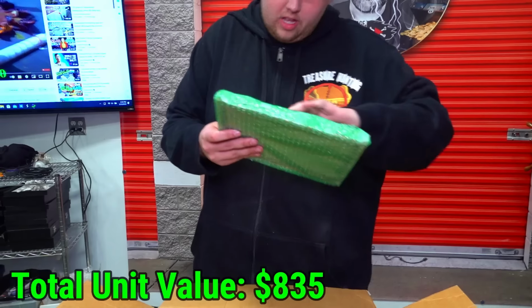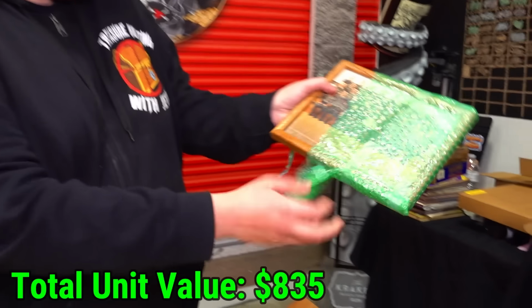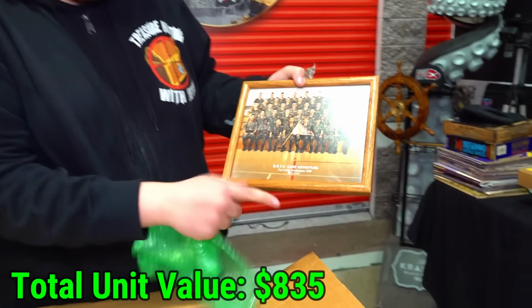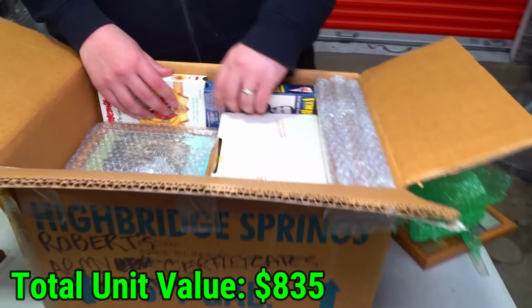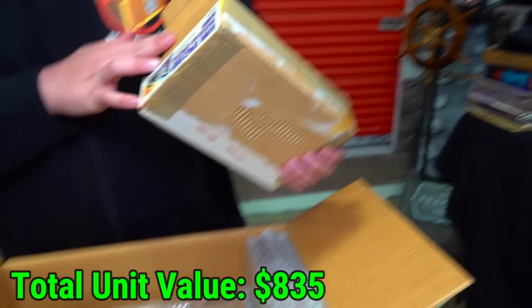Let's cut open one of these. I can already tell you what these are. Look, these are military. This bubble wrap will stop fighting me and just come off nicely. Check this, it's like an ROTC camp adventure, so military pictures. We really are looking to, hopefully somebody recognizes these. If you do, guys, let us know in the comments. Share the video out. Let's get as many eyes on it as we can.